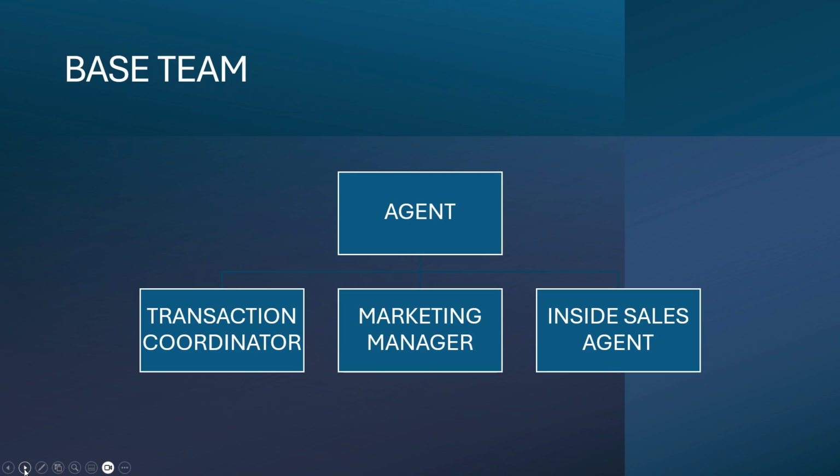The marketing manager can help you with your brand and get the leads and continue your marketing afterwards for follow-up. They can do all that for you. But it would make sense if you learn how to do all this first, right? And then the inside sales agents, those are the ones that handle inbound and outbound calls and maybe set appointments for you. But they can't go and close a deal. That's the one thing that falls on the agent, and you can't hand it off.